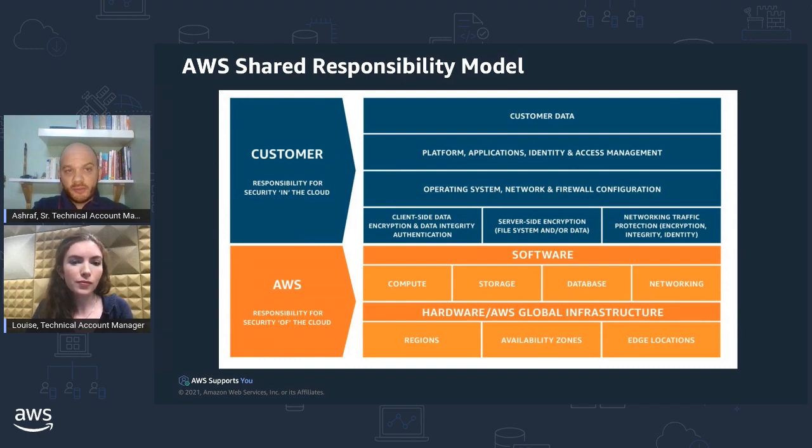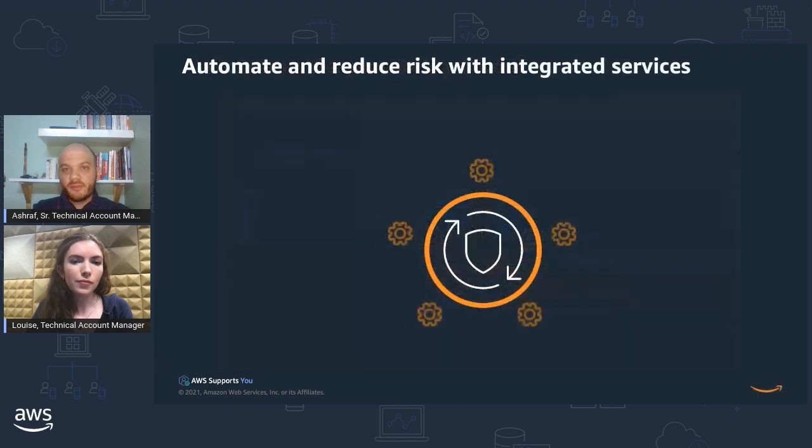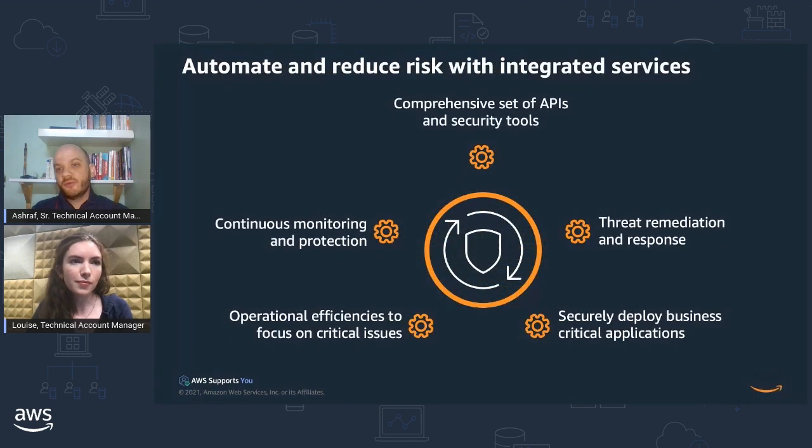Now, moving on, just to talk in general, and this will include what we will be talking about today. It's very important to automate your security tasks during your cloud migration, and AWS enables you, with the automation of the security tasks, to be more secure by reducing human configuration errors, and it gives your team more time to focus on other work critical to your business.